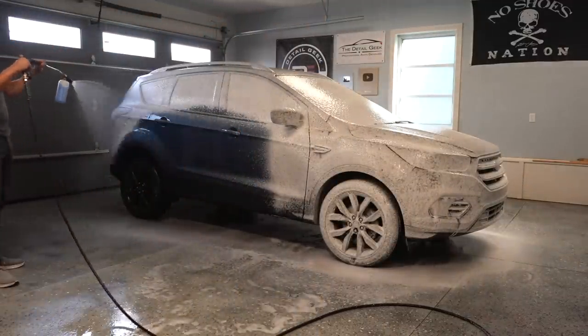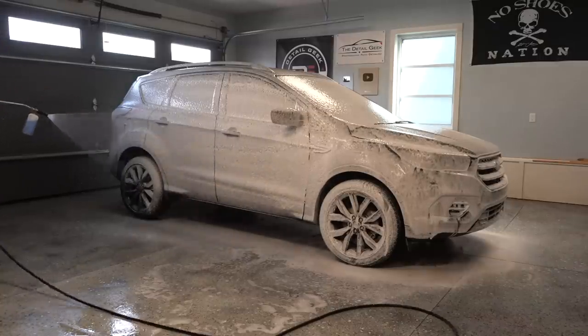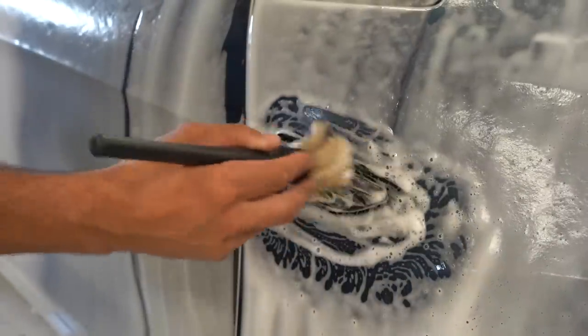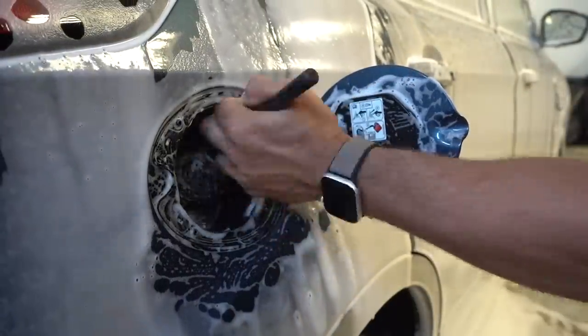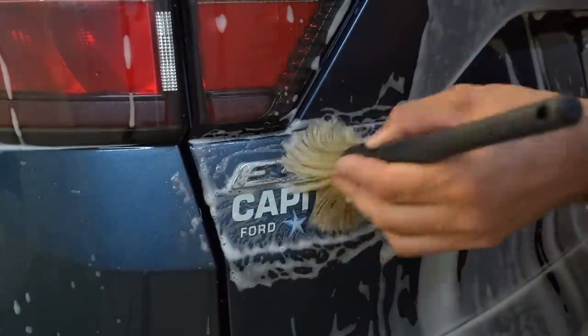Now, while I covered the Escape with foam, I wanted to quickly answer a question I've seen a fair bit, and that's regarding the easy fuel systems on vehicles like this Ford Escape. I guess some people are worried about water getting into the gas tank, but since they actually have two flaps, with one being further down that only a fuel nozzle can open up, there's really no issue with it getting wet, though I wouldn't recommend spraying it straight on with a pressure washer.